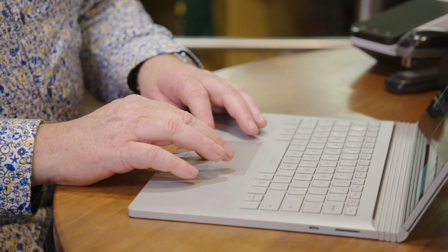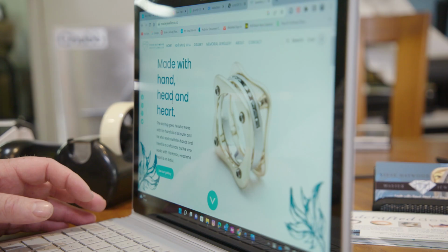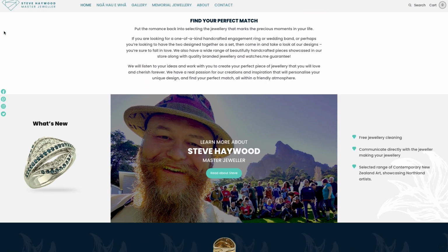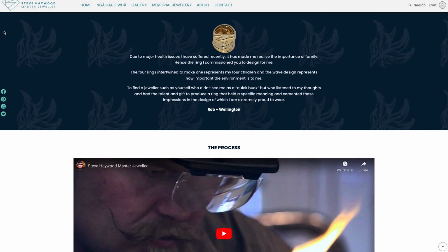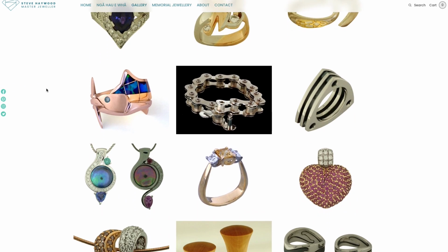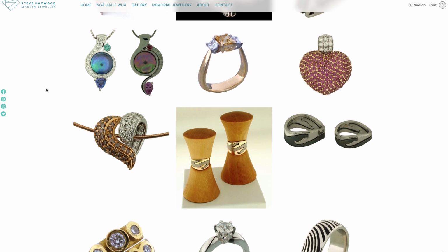My website provider is Energize Web, which is a local-based company. I'm very passionate about New Zealand made, but also keeping things local. For me, websites, it's visual, so it's what does it look like visually. That's the great thing about working with someone like Dave, is that he's really concerned about the functionality of the website. So he can make sure it works well, and then I can work with graphic designers to make sure it looks really, really good.